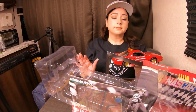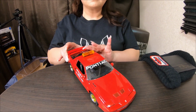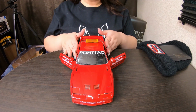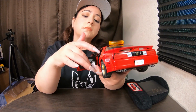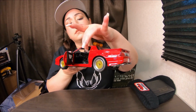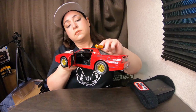Okay, finally, I got the car out of the box. Notice the light bar on this pace car replica. It has the Pontiac windshield banner. It is a hard top, but I noticed the door panels look a bit more modern than the Knight Rider kit or car. It has nice gold mesh BBS wheels. I thought it was cool that it felt like the interior of an actual car inside. And it had the little seatbelt too in there. It has nice gold mesh BBS wheels.